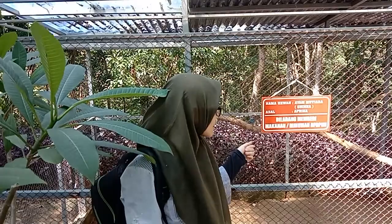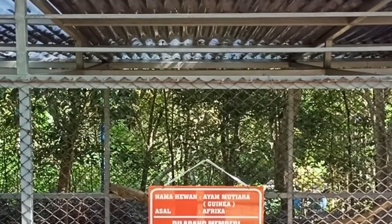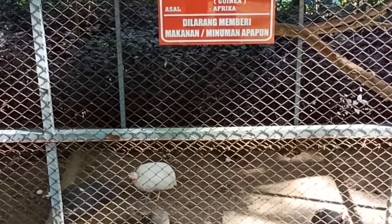The name of this animal is kini or ayam mutiara. This animal comes from Africa. Don't feed them and don't forget to read the warning. If you observe in detail, the body of the kini has white spots like fur.